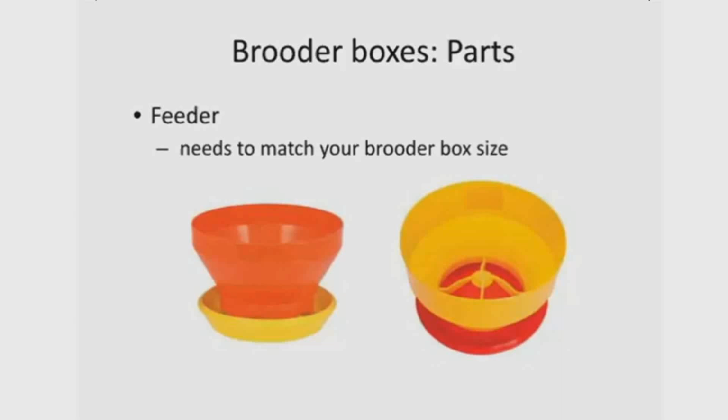So a typical feed for chicks is crumbles. So it's still pelletized. It still goes through an extruder. An extruder is basically a machine that forces the mix through holes, so it comes out according to size.